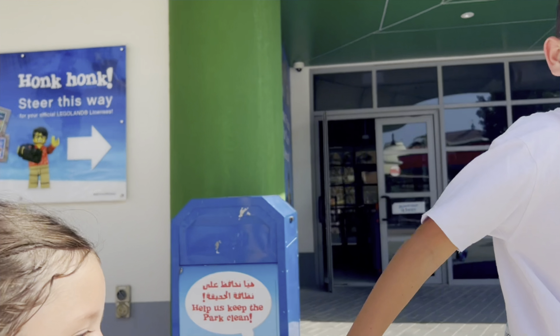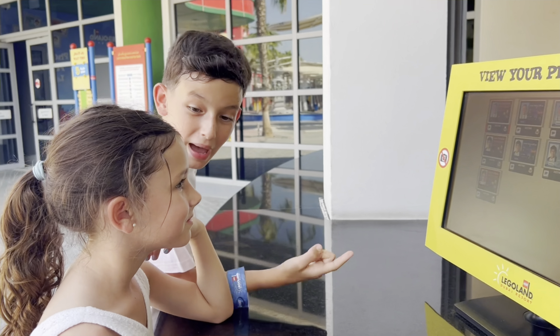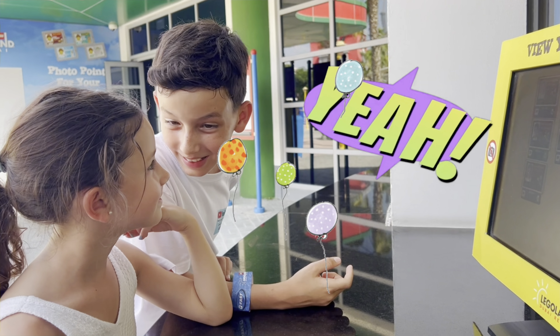Driving license and see if we passed. Come on! There we are, Paula! We passed! Yeah! And now we're going to the monster show! Come on!